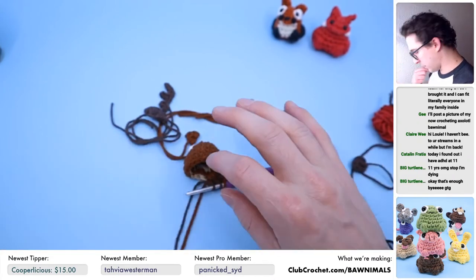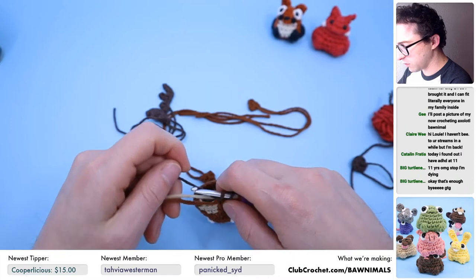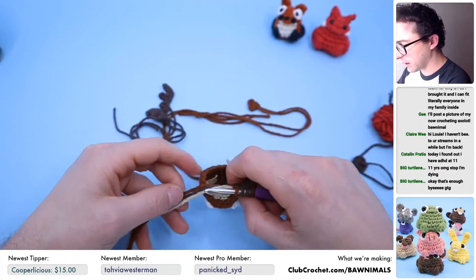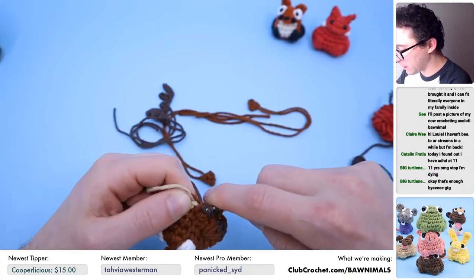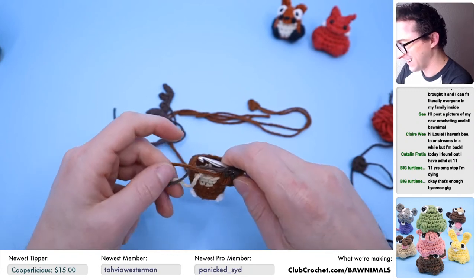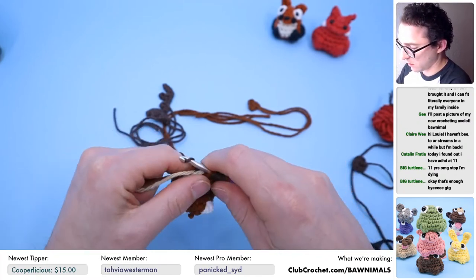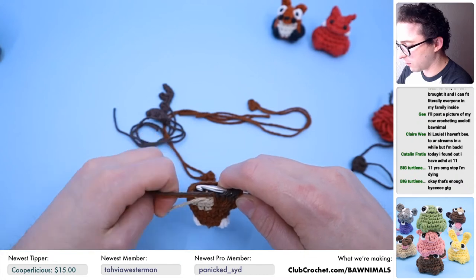Oh, we need to get our beige yarn prepared because we're gonna have to change colors to do the belly again. So yeah, see how we're making it nice and complicated. It's funny because I go through all this effort to make it extra complicated, but it's still, in my opinion, less complicated than sewing things together. I really don't like sewing things together. It's my biggest pet peeve for crochet. I know it's not really that bad, but it's just kind of like, I don't want to.